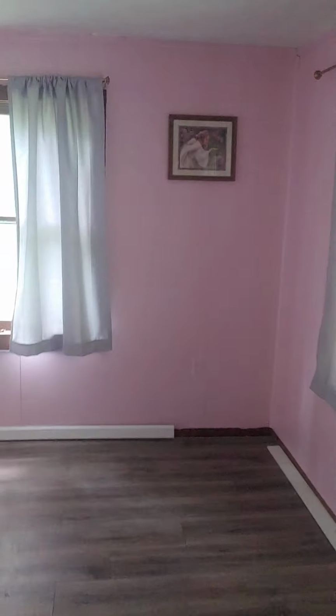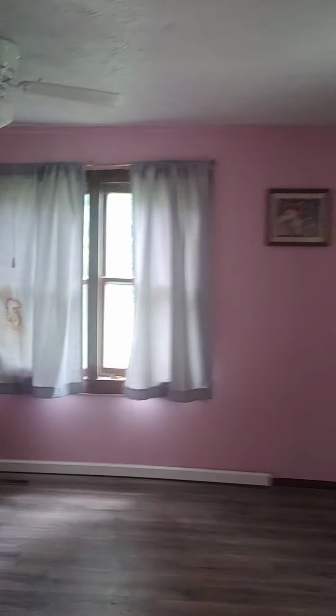So we are here in the house. How awesome is that? It's a bedroom. I love the ceiling. Look at that old-timey plaster ceiling. Gorgeous.